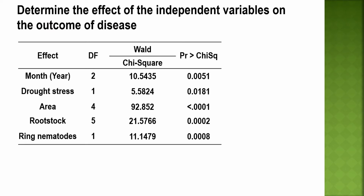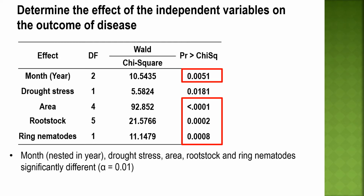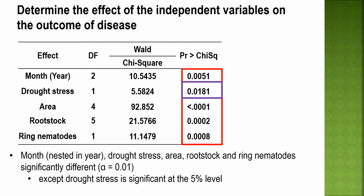Next, we determined the effect of each of the factors in influencing the likelihood of disease infection. There we found that all factors could significantly influence the possibility of disease infection, just at varying levels of significance. Drought stress was significant at the 5% level.